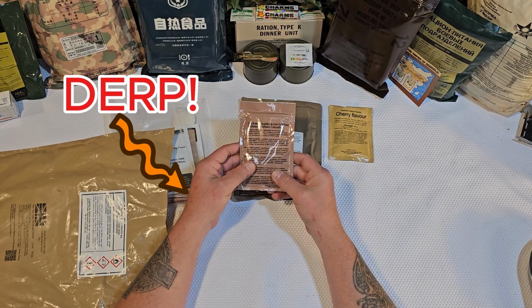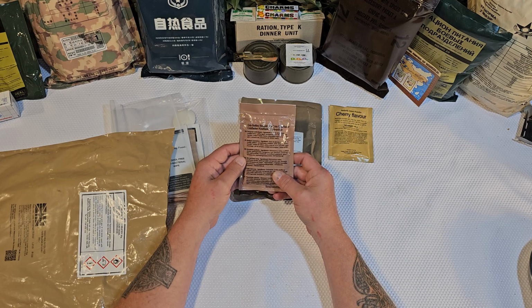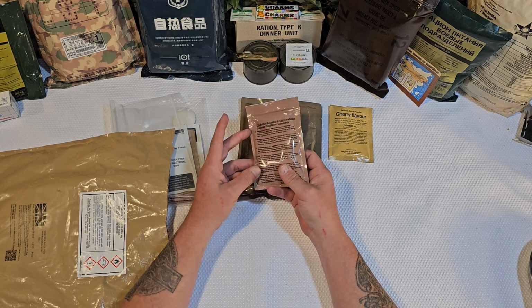And we have a pack of cola bottles. I have never had cola bottles. I'm certainly looking forward to that. I'm imagining this is going to be like some candies that are cola flavored. So I'm looking forward to trying these out.